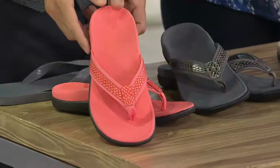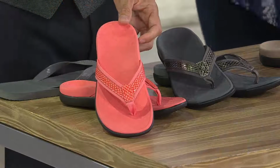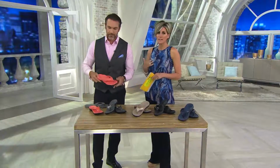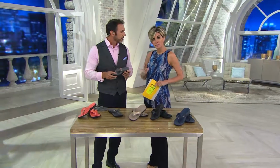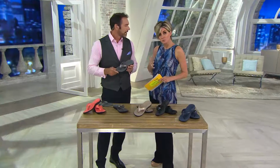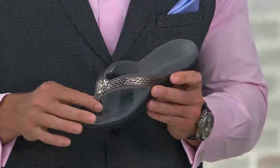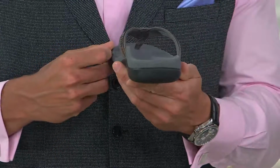So yet another reincarnation of the Tide. Yep. And again, super popular style for us because it's just a nice basic flip-flop, but with these embellishments, it really gives you the opportunity to dress it up, dress it down as you see fit. So the Tide is Vionic's #1 best-selling sandal. It's where the inspiration behind the brand came from, because this science brand started by an Australian podiatrist was all about taking the most universal, beloved, affordable sandal, which is the flip-flop, and making it into a shoe that actually is somewhat therapeutic and restorative for the foot and for pronation.